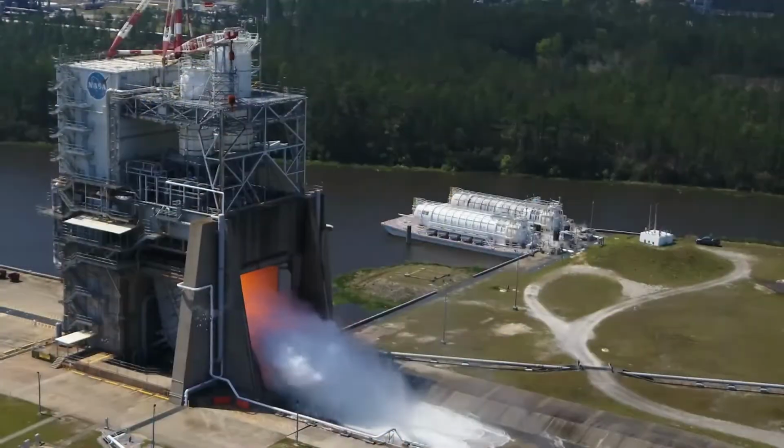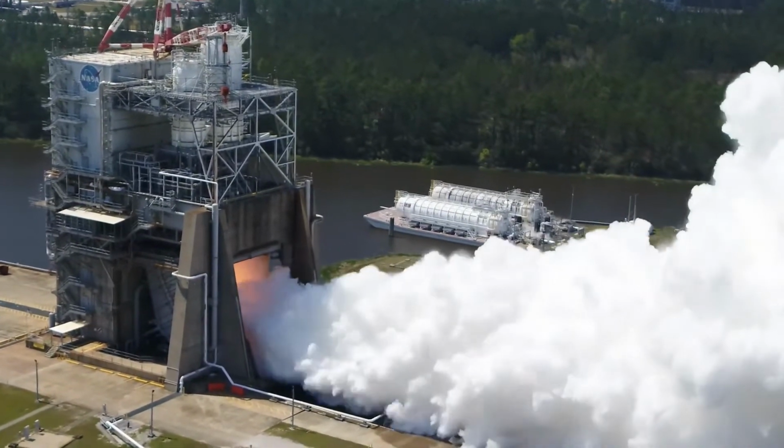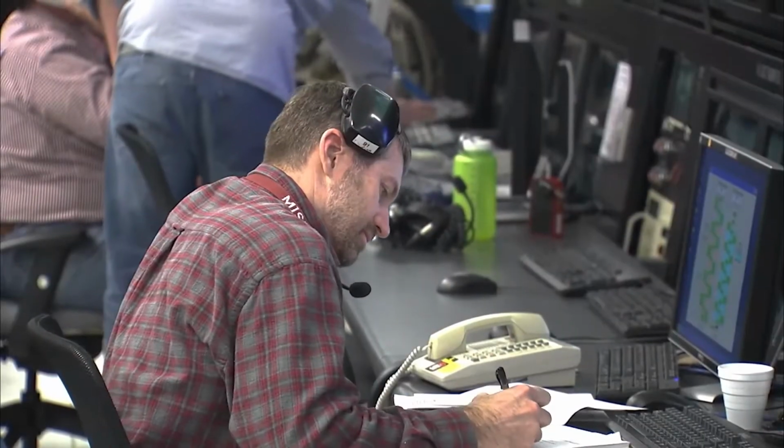It's like being at the top of the roller coaster. You're right there at the peak and you're ready to hit the button. You hit the button and that rocket engine starts firing. Now you're on the roller coaster and you're just holding on. You're watching all these different data systems, temperatures and pressures, and all of these things are happening in that 500 seconds.